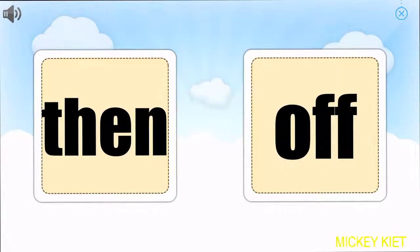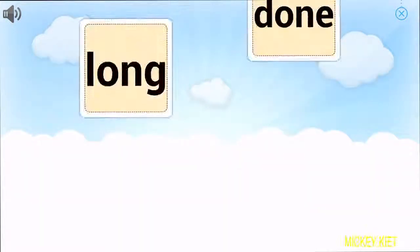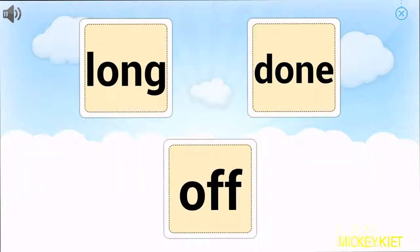Can you point to off? That's right! Can you point to long? Great job!